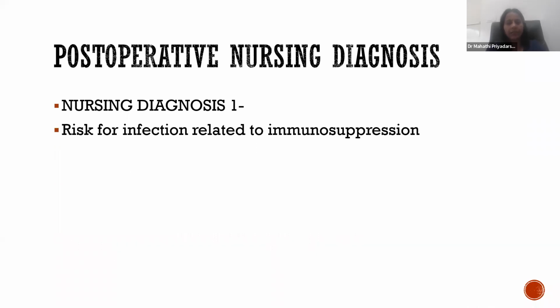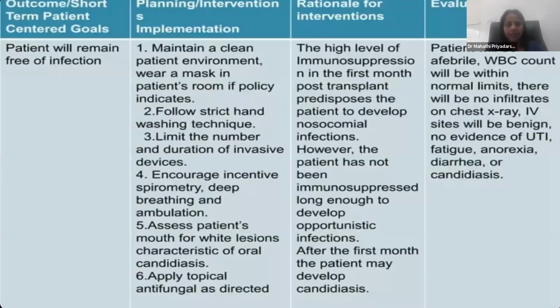Coming to the post-operative nursing diagnosis, you have been taking care of your patient, you have observed some signs, so you have a diagnosis from your side like risk for infection related to immunosuppression. So how are you going to handle this situation? You are suspecting that there is an infection related to immunosuppression, so how do we go about it? Next slide please. So here, what is our short-term patient-centered goal? The patient should remain free of infection is our short-term goal.